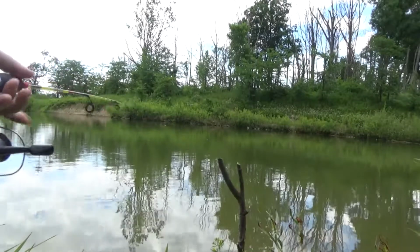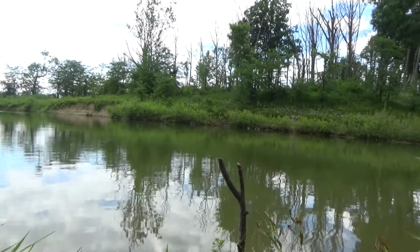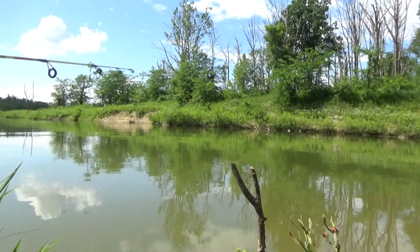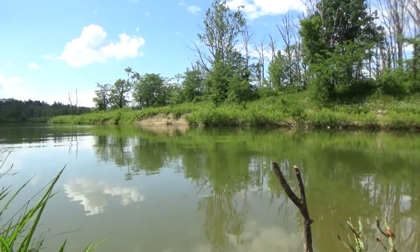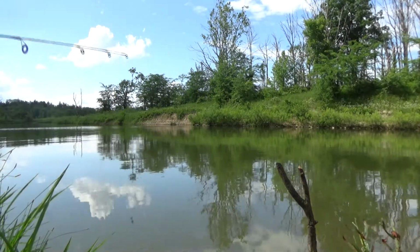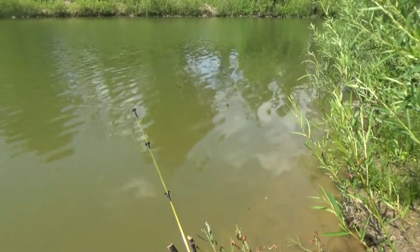I'm gonna let it. I don't think I got it. Okay. There he is. He's back. Dagnabbit. I had him on a second. He was on for a second. What happened? All right. Well. Oh, where'd he go? It was a water snake. There he is.